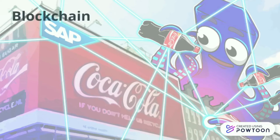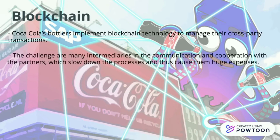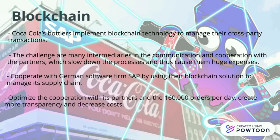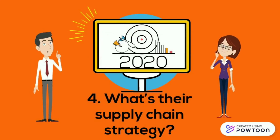Lastly, blockchain. Coca-Cola's bottlers implement blockchain technology to manage their cross-party transactions. The challenges are many intermediaries in the communication and cooperation with the partners, which slow down the processes and thus cost them huge expenses. In order to address the problem, they cooperate with German software firm SAP by using their blockchain solution to manage its supply chains. Therefore, it could help them to optimize the collaborations with its partners and the 116,000 orders per day, create more transparency and decrease costs. The last question is, what's their supply chain strategy?